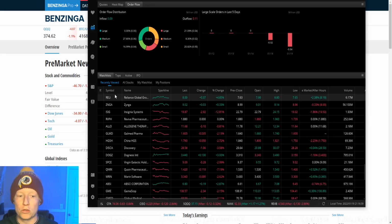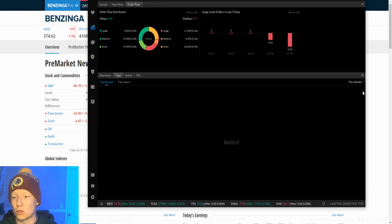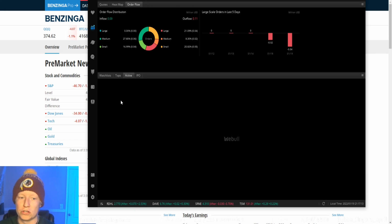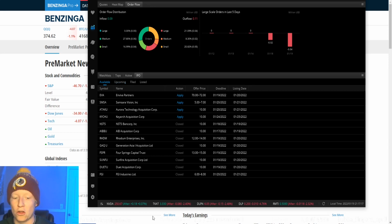And with Webull, you can create watch lists. This is kind of why I wanted to get into it, because it shows you top gainers from the last day. You can look up pre-market gainers, after hours gainers, the biggest gainers of the last month. This is a really, really cool tool. Losers. You can look up most active stocks. You can look up recent IPOs. There's all kinds of other widgets you can add to this.